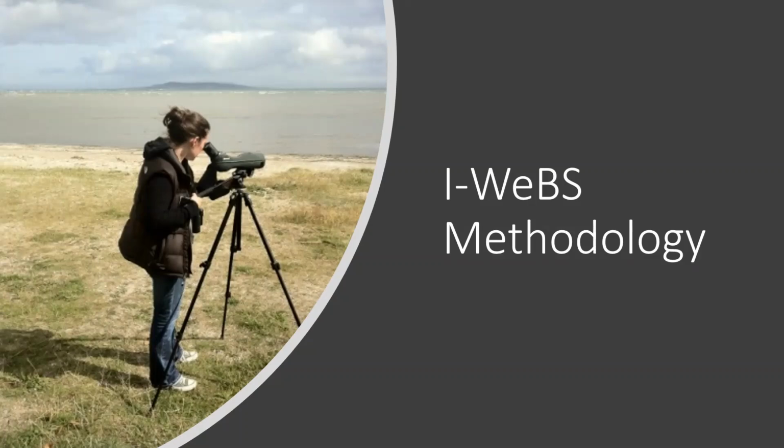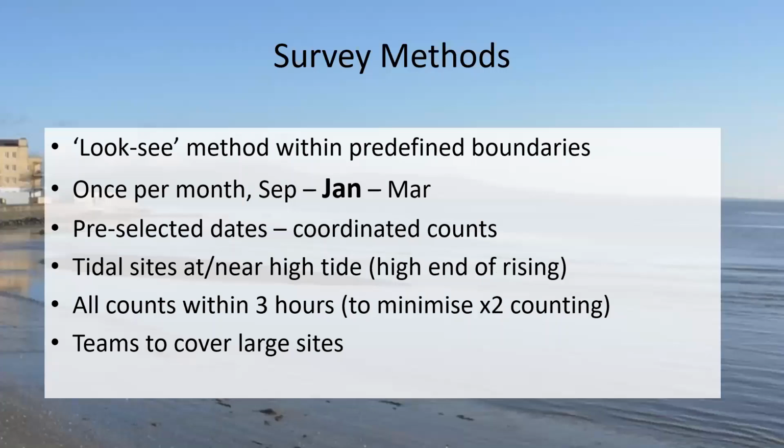How do we do it? Well, the survey methods are actually quite straightforward. It's just a look-see method. So basically, you just look and count birds that occur within predefined boundaries. This is usually the boundary of particular wetlands or field boundaries where the birds occur. There is one count a month from September through to March.